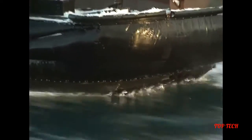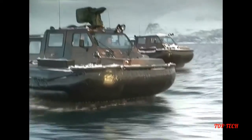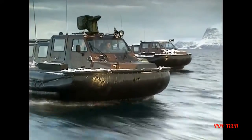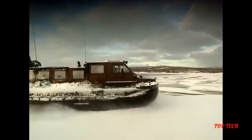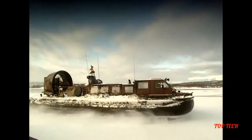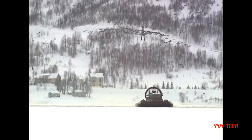Above all, hovercraft are incredibly fast. They give the Marines an extra edge. As commanders, it gives us huge flexibility because we can use nearly any beach that we want to. On ice, they can travel even faster, up to 70 miles an hour.